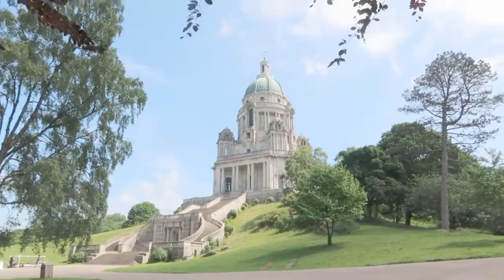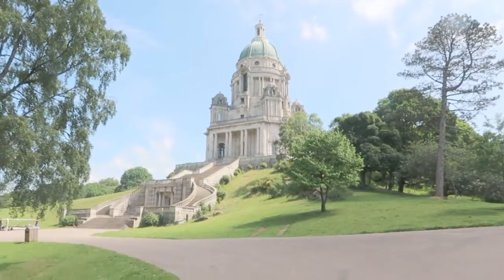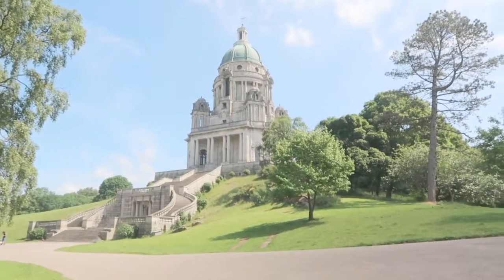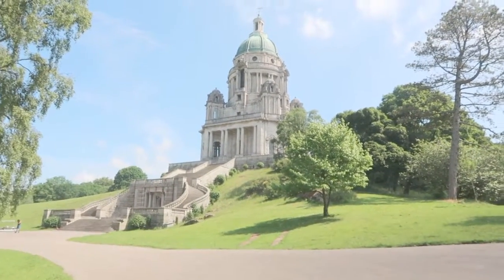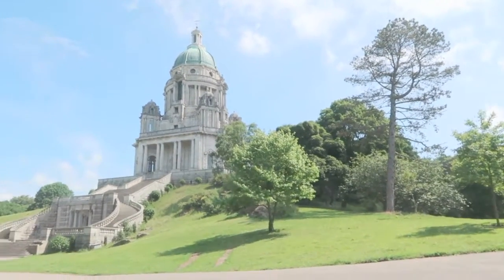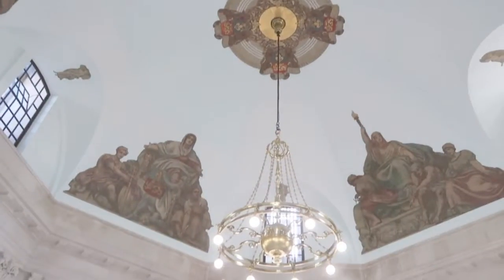And here we are. We've come to the Ashton Memorial itself, and what a majestic structure it is. Beautiful. I'll see you in a second.